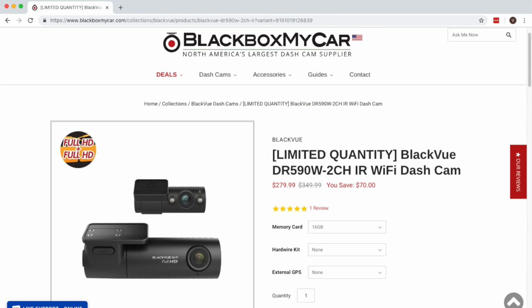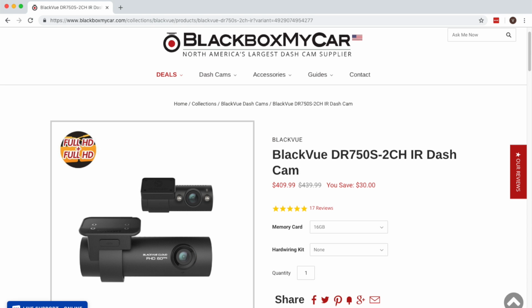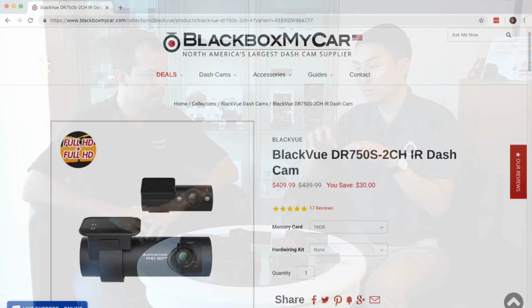Okay. Blackvue has the DR900S-2CH IR, 650, 750. Yeah, that's right. But for them, you have to decide at that moment whether this is going to be used specifically for internal facing purposes, you need to make that decision right now. So this one you could just buy the single one if you want and then add on the second one? Exactly. It won't necessarily work as a 3-channel system.